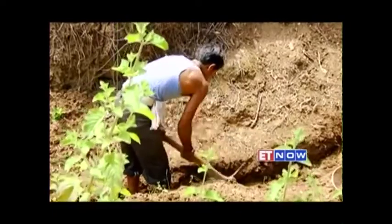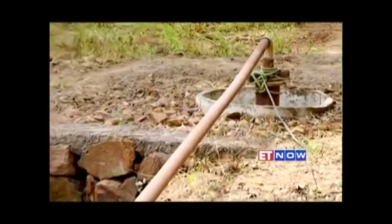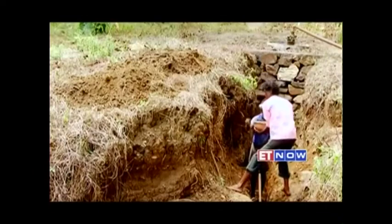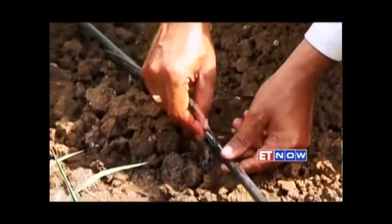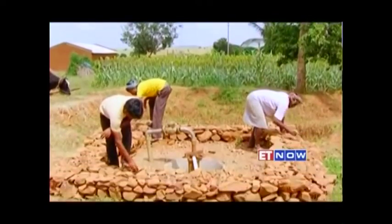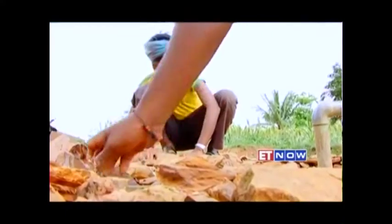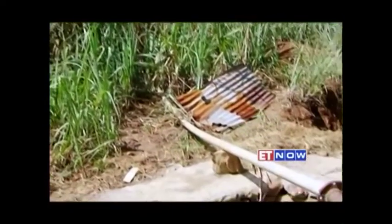The idea is simple. Dig a pond deep enough to store rainwater. Channel it through a narrow pipe to help increase the force of the water. Pass it through a stone wall for primary filtering and connect it with drip pipes to ensure just the right amount of drip irrigation. The recharged borewell has a greater amount of water stored and only a bit gets used up in drip irrigation. The filters ensure better quality of the water as well.